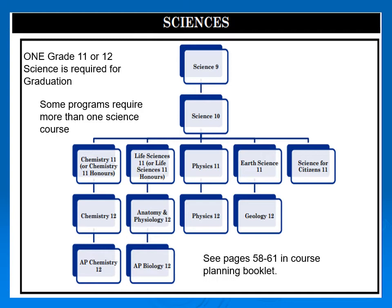However, many university programs require that students have one or more sciences at the grade 11 or 12 level. Please plan carefully when taking your science courses. Talk to your teachers, talk to your counselors, talk to your parents.